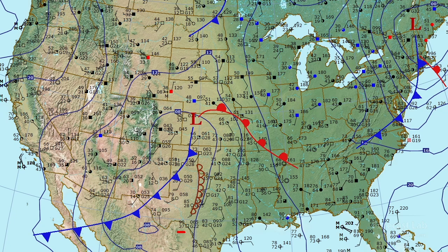You can see even there, Del Rio 37, and the increase in moisture is very scarce. 42 in San Antonio, and then 57. That's where we get the better moisture in Houston. There is cold air behind the front, and I think it's important to use common sense.